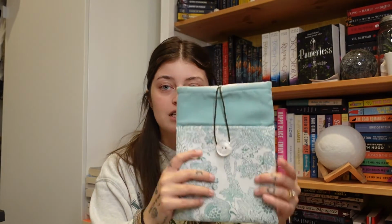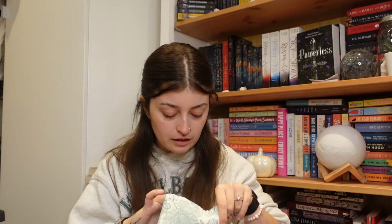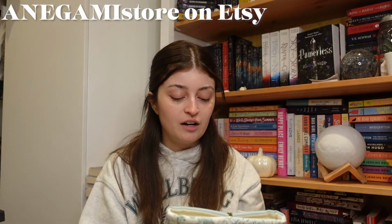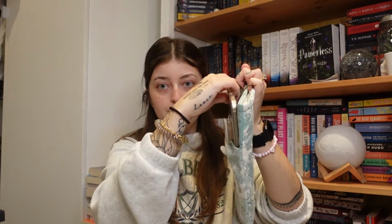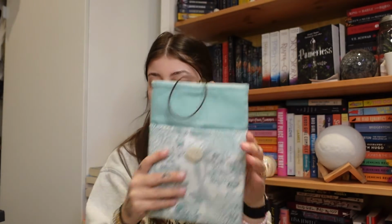So next I have this other book pouch. It's from, oh my god, again I will link it. It has this cute little button here to keep it closed, and it also has a pouch, so I usually put my iPad in here and then the book inside. But yeah, this one's one of my new favorites as well.